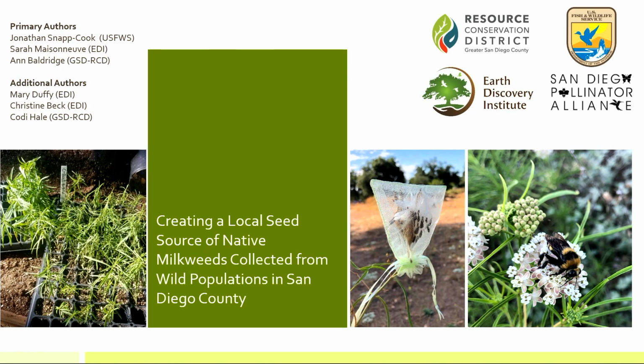Well, Sarah and I are happy to be here at this conference and happy to be in this section. Glad to be with other restorationists. Our project started out as kind of a backyard garden project, with our sights set on restoration. So what we set out to do is create a local seed source of native milkweeds collected from wild populations in San Diego County. Along with Sarah, other authors that helped us on this paper were Ann Baldridge and Cody Hale from the Greater San Diego Resource Conservation District, and Mary Duffy and Christina Beck from Earth Discovery Institute.